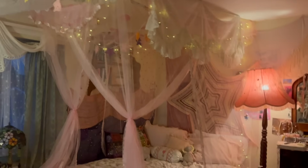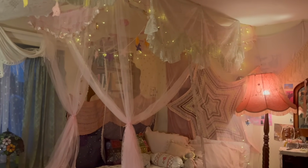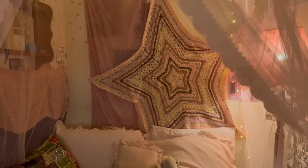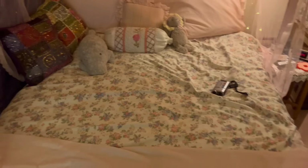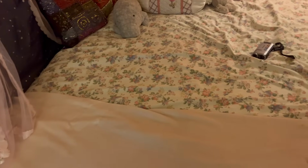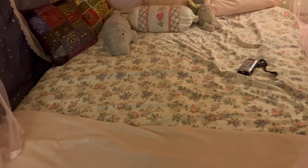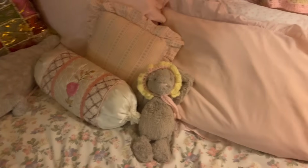Okay, main event. This is my bed. Here she is. She's not finished yet. I still want to do more, but this is what I could do today. Okay, so the bedding is from a charity shop. Blanket is, I have no idea. I've got more blankets to put out, but because it's still hot in England, I know I'll just sweat and then get overstimulated and aesthetic goes out the window and I'll have a mental breakdown, so I'm not putting them out yet.